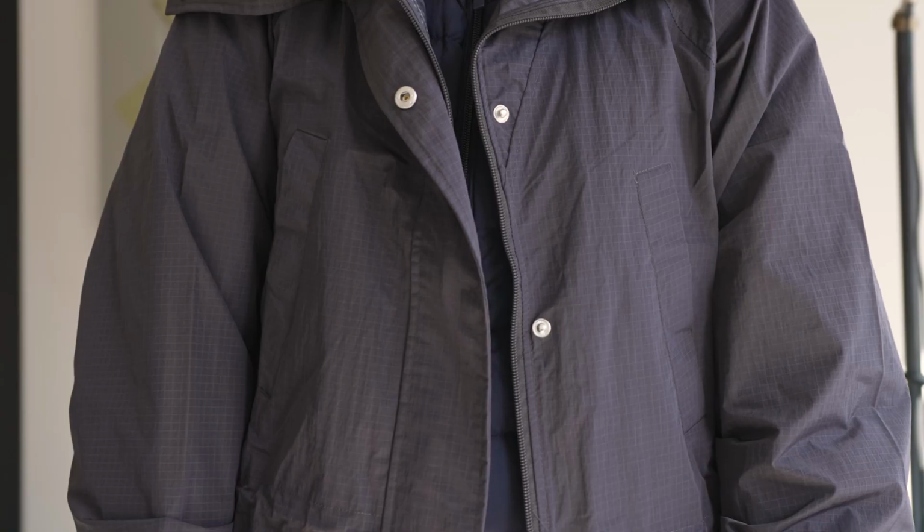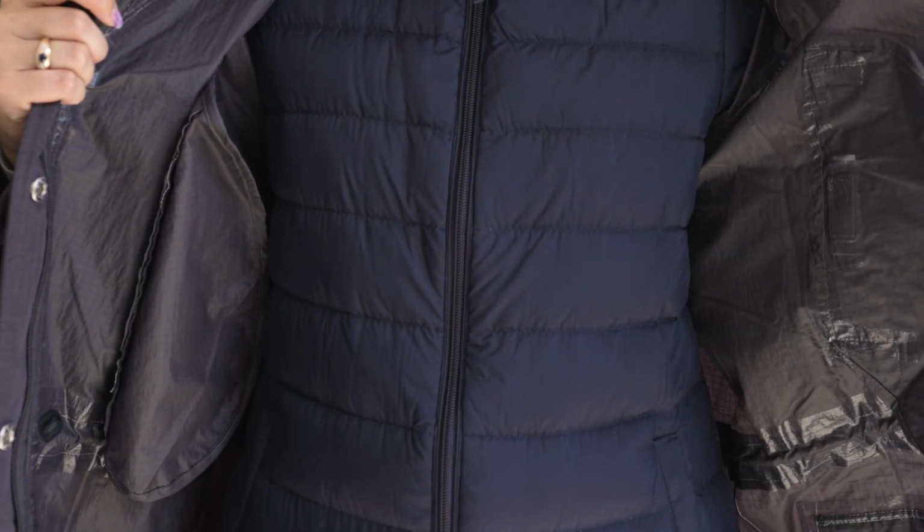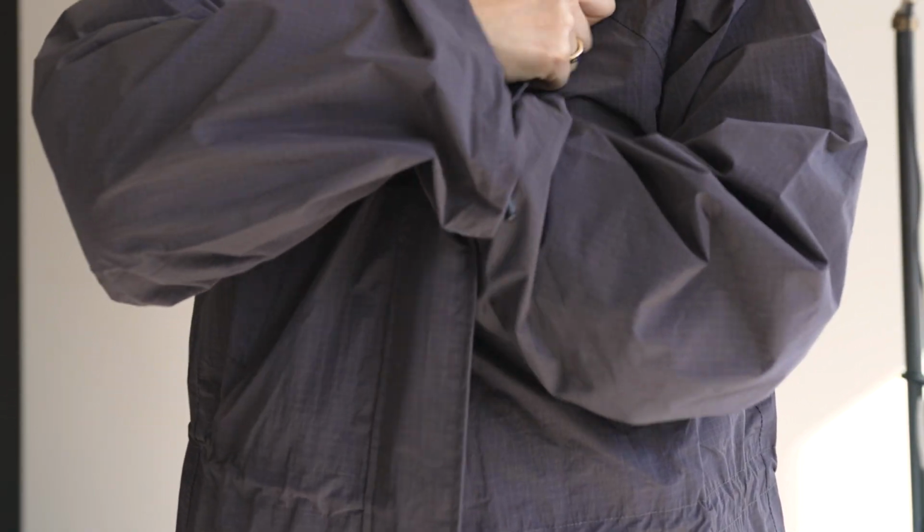This one I will also be packing with me when I travel this December, and again, it's so compact, it's so convenient. I think I will be wearing this most days, layered inside that raincoat shell.